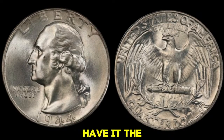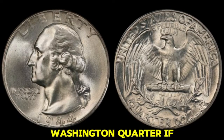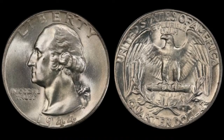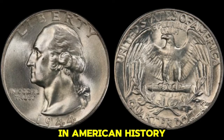So, there you have it, the history, factors, and current value of the 1944 no-mint mark Washington quarter. You may just be holding a piece of history with significant value. Whether you're a seasoned collector or just starting out, these coins represent a fascinating era in American history.